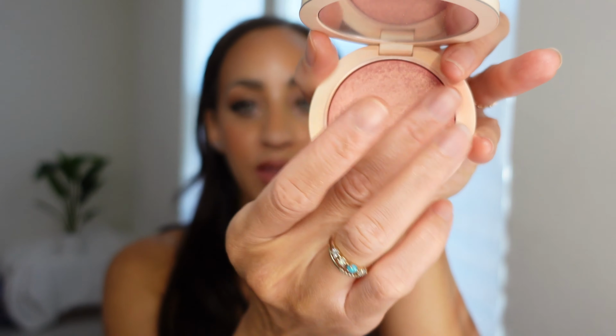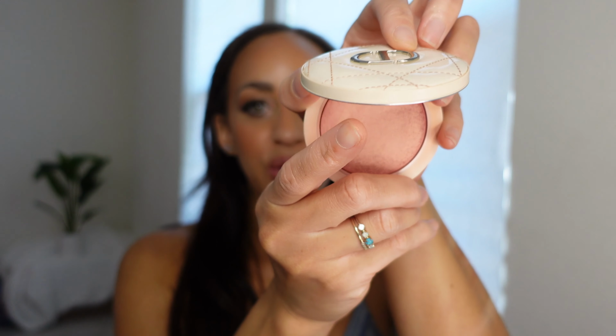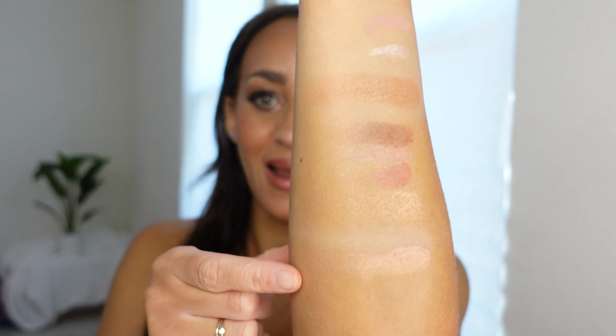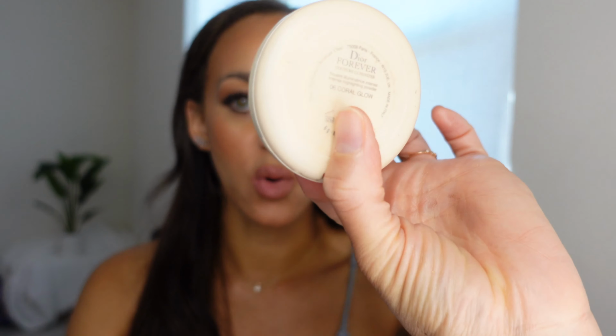The Luminizer. Now I have a few, and both of them of course are not available at Sephora, but I will tell you I love this formula. So if you are interested in Dior blush, I definitely would say go for their Luminizers, because their Luminizers are a lot prettier. The finish is nicer, and let me tell you, I love these Luminizers. This is in Coral Glow. It's exclusive to the Dior website, but Sephora does carry many different colors, so beautiful.